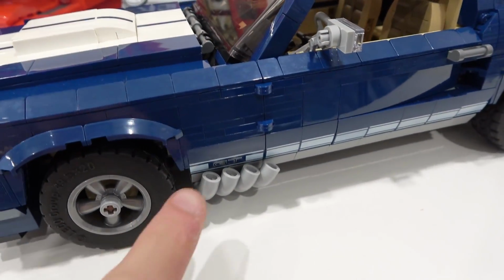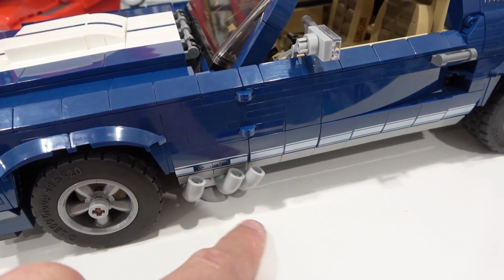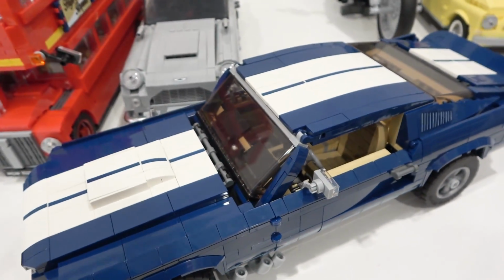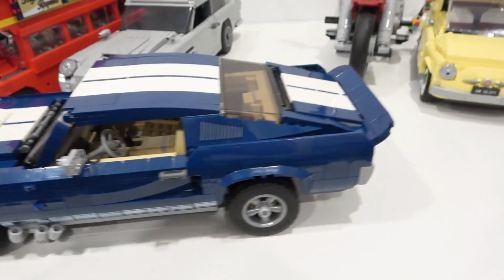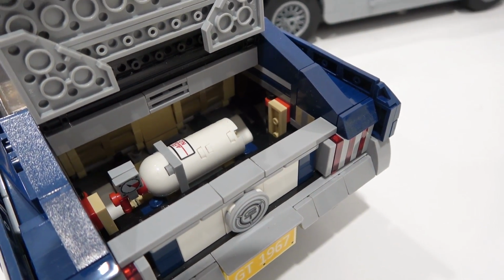You can also remove the side exhaust as well if you wanted to. You could just sort of pull that off. Not that way, but you can actually take all of them off without breaking them. Of course, when you have two hands doing it. The trunk should open up as well to reveal the nitrous inside.